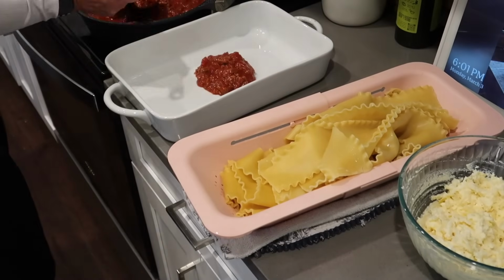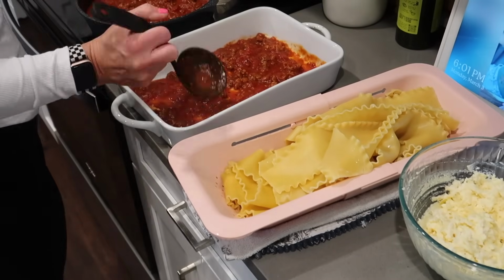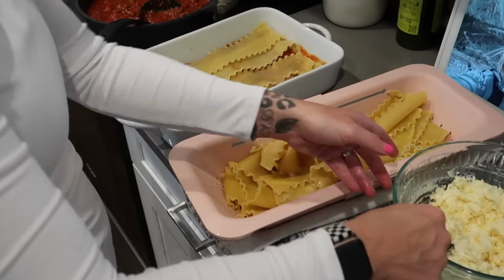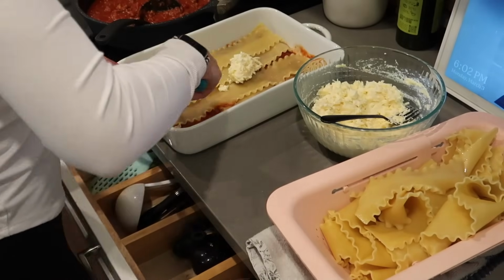So the first layer is going to be your meat sauce. I use a 9x13 baking dish and I do about 2 ladle scoops of the meat sauce in the bottom and just make sure it's covered thoroughly. And then I start layering my lasagna noodles, and that takes 4 noodles to cover the bottom.